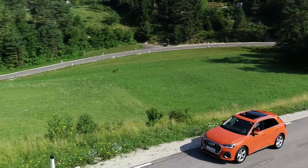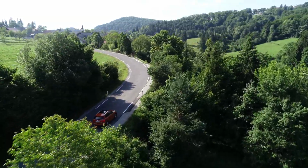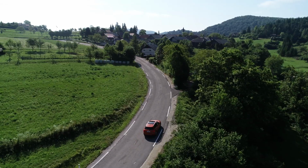The base Q3 starts at 35,000 euros. If you'd rather get a fully equipped vehicle with the most powerful petrol engine and all-wheel drive, you'll be paying around 68,000 euros.